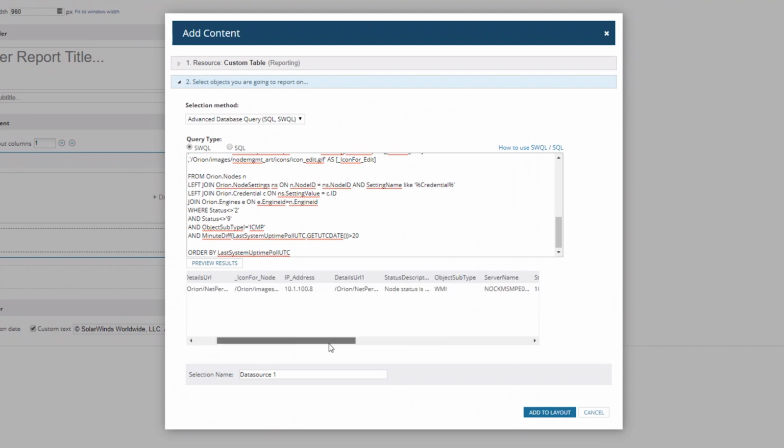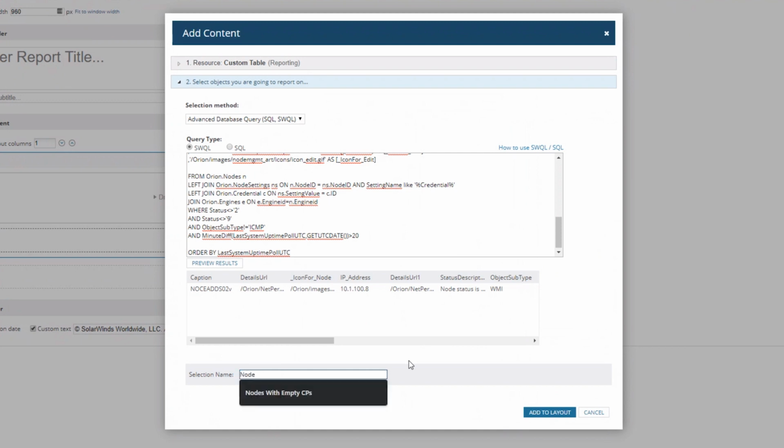We're going to rename this. And what this query does, because I need to tell you that, is it is looking for CPU specifically, so it's not foolproof, CPU data that is not being updated. Now, why might you care about that?